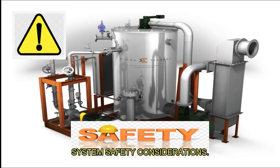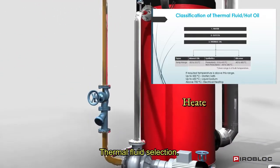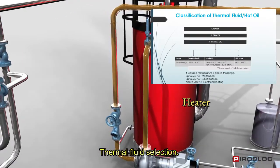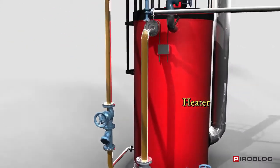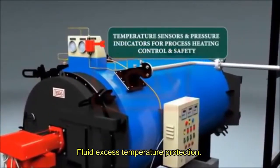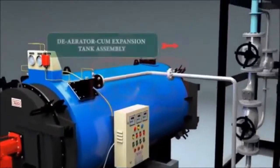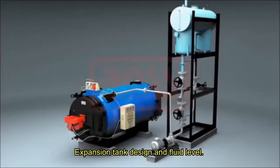System safety considerations. 1. Thermal fluid selection. 2. Pump and proof of flow. 3. Fluid excess temperature protection. 4. Expansion tank design and fluid level.